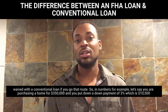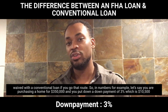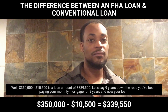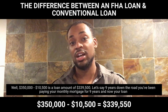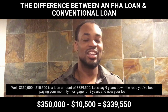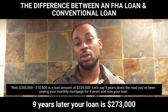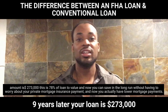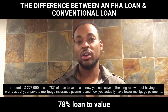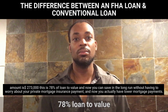So in numbers, for example, let's say you're purchasing a house for $350,000 and you're putting down a down payment of 3%, which is $10,500. Well, $350,000 minus $10,500 is a loan amount of $339,500. Let's say 9 years down the road, you've been paying your monthly mortgage payment for 9 years, and now your loan amount is $273,000. This is 78% loan to value, and now you can save in the long run without having to worry about your private monthly mortgage insurance payment, and now you actually have lower mortgage payments.